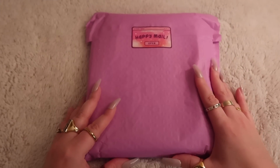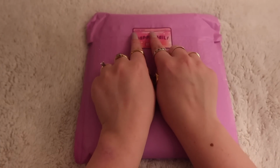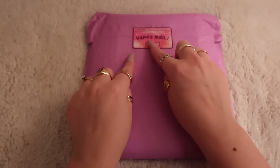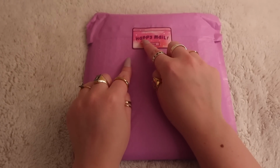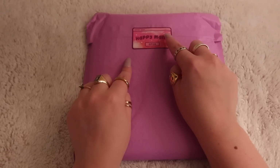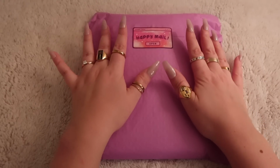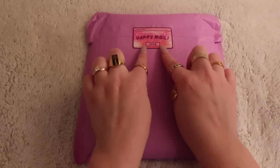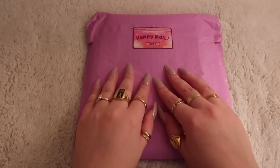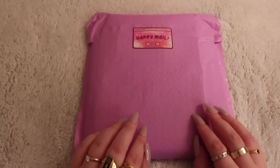So, this is the back. It says, "Thank you. Happy mail. Open." That's so cute. So this brand's name is Unicorn Eclipse, which is just the cutest name of all time. Happy mail. You're already seeing like a sneak peek of their style. Okay, let me go ahead and open this up.